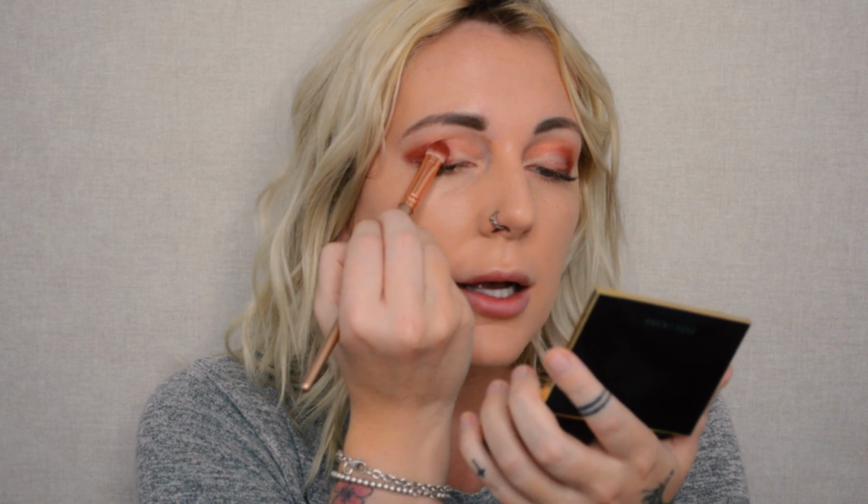And for my eyelid, you can tell I typically do more of a patting motion. I feel like it does increase the intensity of the color, and not only that, it does cut back on fallout in my opinion, although some fallout is inevitable regardless, but I do feel like this has the most control versus swiping it. It's also the most buildable option in my opinion.